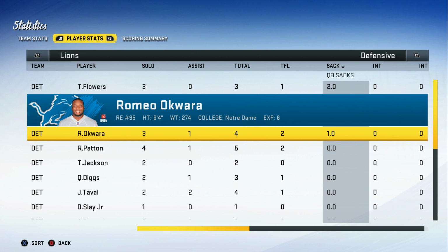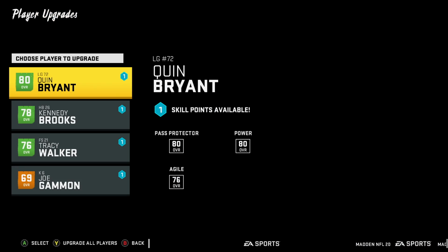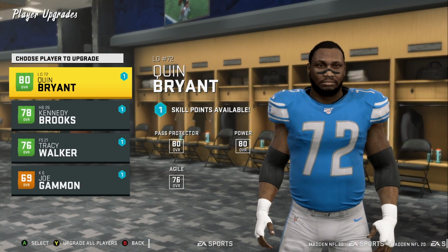On the defensive side of things, Trey Flowers had 2 sacks in this game. He's on his way to double digits if he keeps going at this pace, but it's going to be close towards the end of the season.